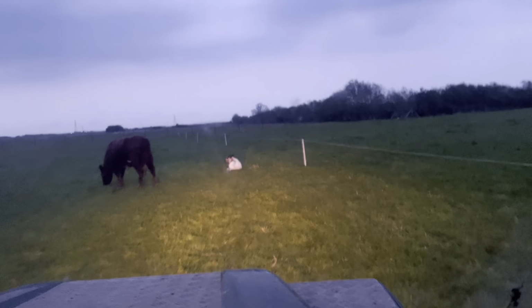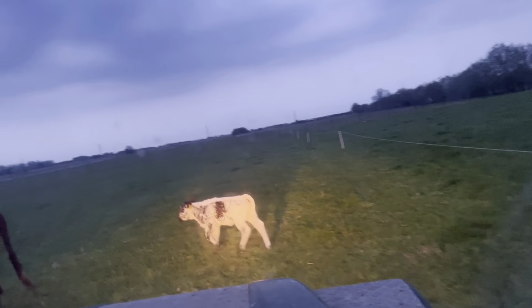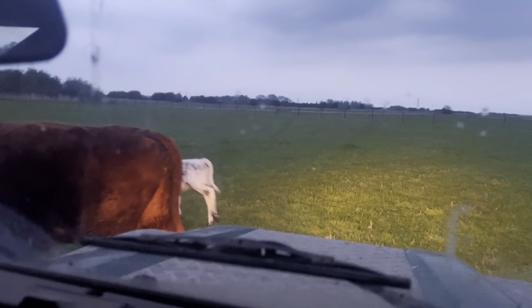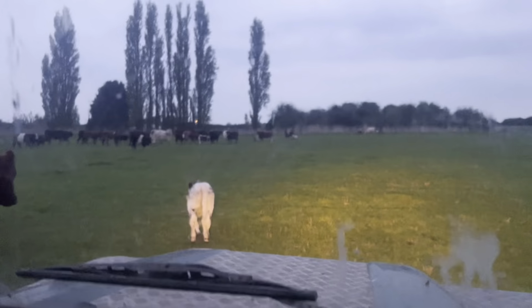Look at that pretty little calf, look. Get up! Forward facing udder on that cow. Was worried she had a bit of a big udder, but I'm not going to mark her for that. I think that's quite nice.